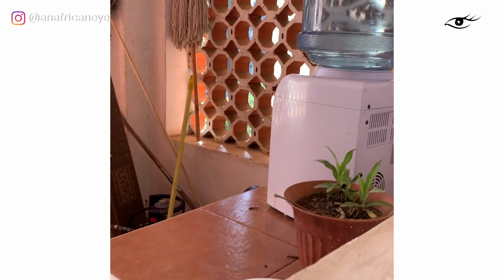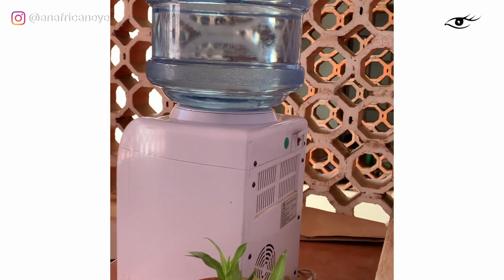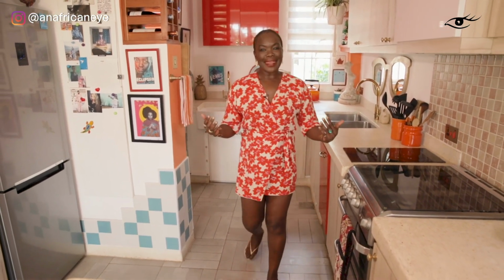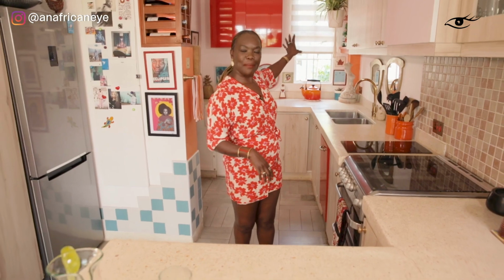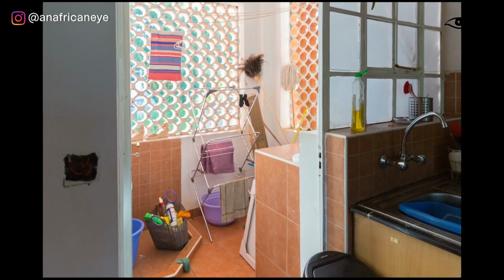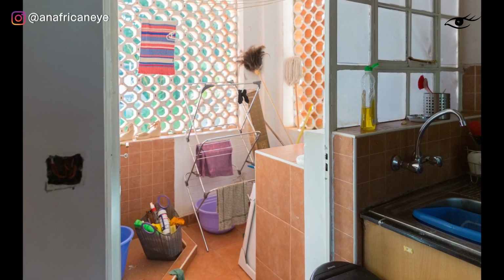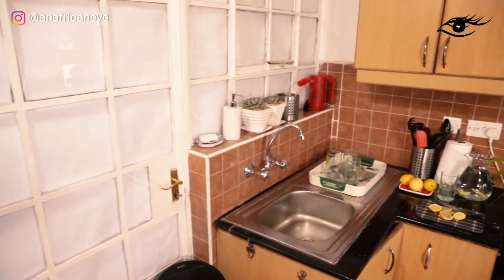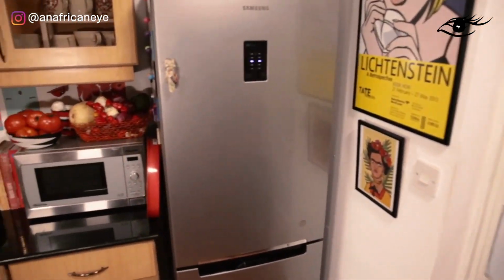There was no window, there was what you call breeze blocks, so you could see through, but there was no window. Here there was a glazed door or a glass door. So that meant that if you had washing hanging up through there, you could actually see it from the dining area, which is just hectically crazy. In this video, you can see that I've actually covered the glass door with white paper, but that was basically the setup.